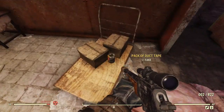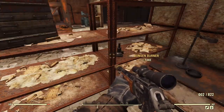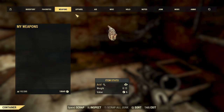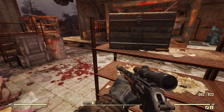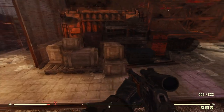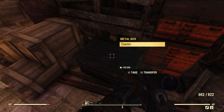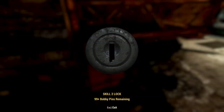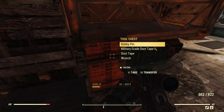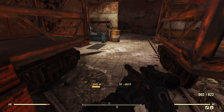I don't like that I'm getting irradiated in here. I don't appreciate it at all. No, sir, I do not. See what else is in here. A toaster? I don't know. Oh yeah, let's unlock this tool chest. I'm sure there's something great inside of it. Hey, that's my kind of lock right there. Well, there was actually some good stuff in there.